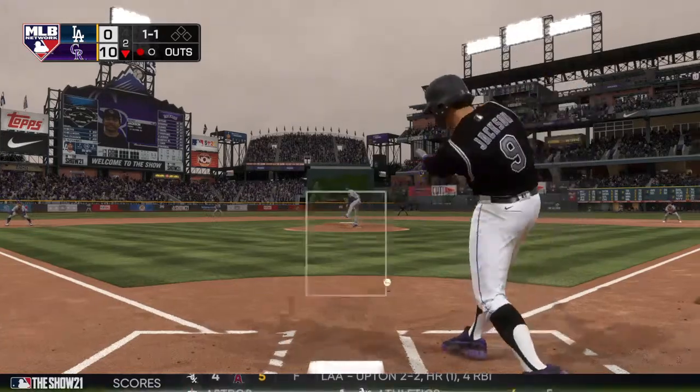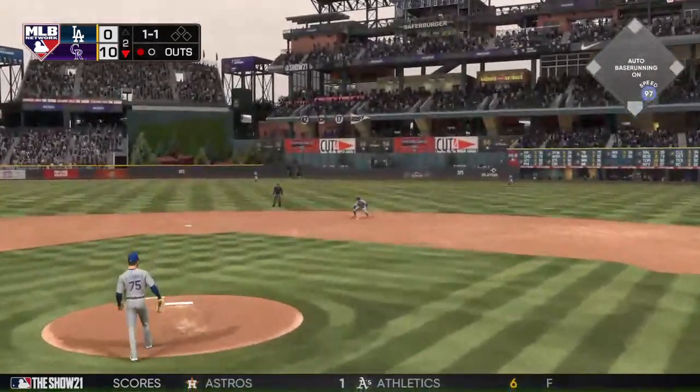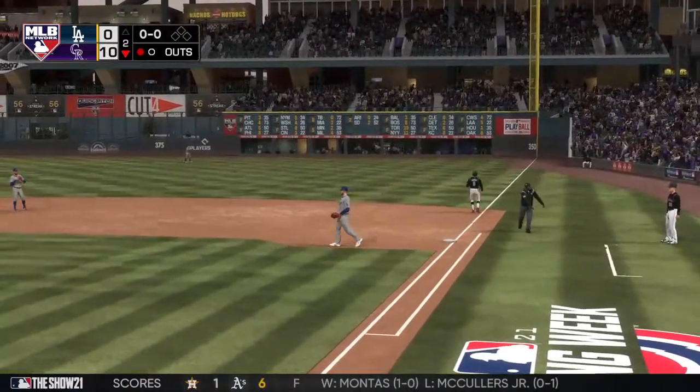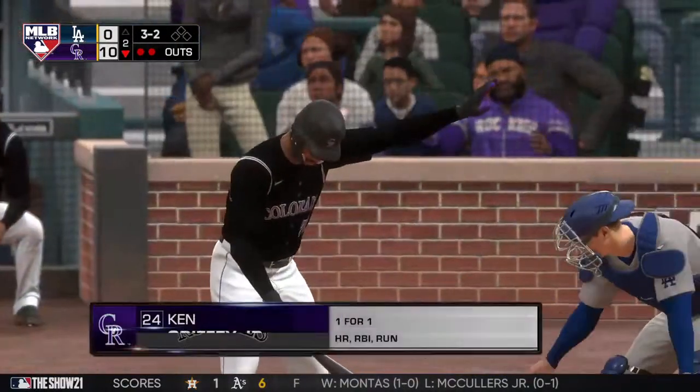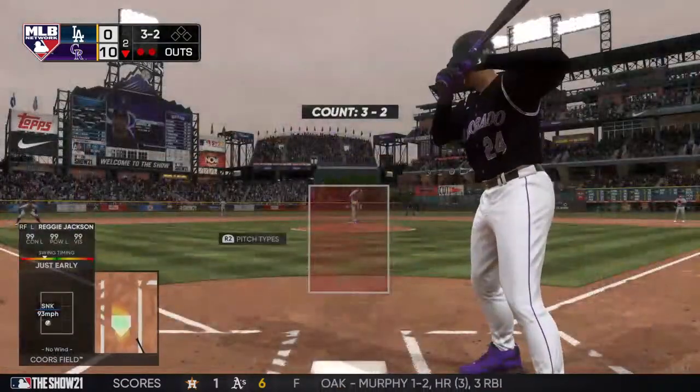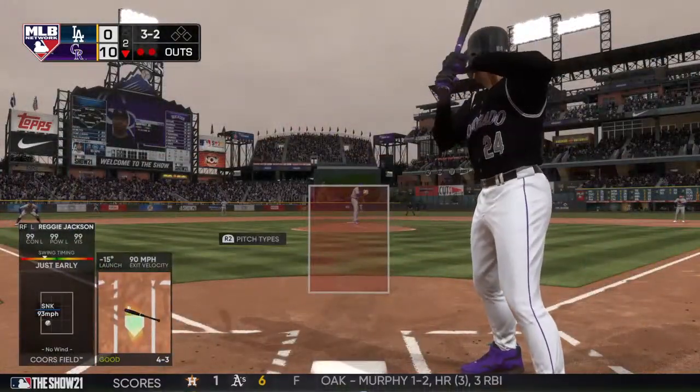Into the box now, Reggie Jackson. Hard hit ball to second. Throw is in time to get Reggie, and that's out number 2. So the next to bat will be Griffey Jr. Off to a fine start in this one after launching a homer his first time up.